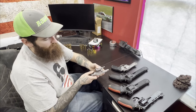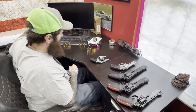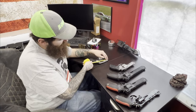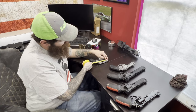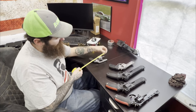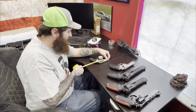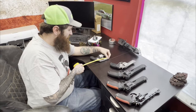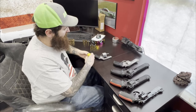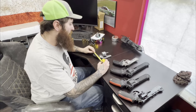I did bring a tape measure, so we'll just go ahead and measure this one out. I know on the website they have a lot of information, but I don't have it brought up. On this one right here, your barrel is just a little bit over 2 inches. Overall length of the revolver, you're probably around 7 inches from the end of the barrel to the back of the handle. And width-wise, you're right around 4 1/4.